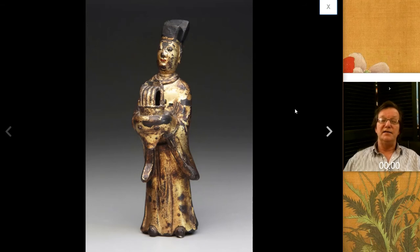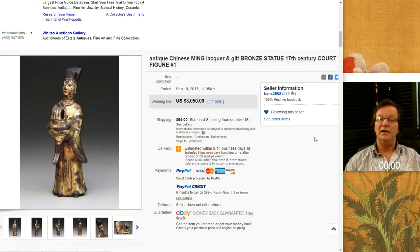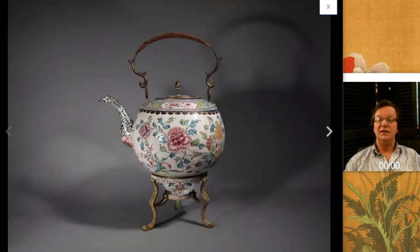Okay, there you go. And this, the Ming bronze of a court maiden, sort of done in the Tang style, and she's carrying what looks like maybe an incense burner, but very nice gilt bronze. And she's got these box hats that were popular in early Chinese culture. And Hans, our friend Freak over in the Netherlands, had this. And it did very well. It brought $3,050. He had several good things up last week. We do feature him whenever he has something. He has a good eye.